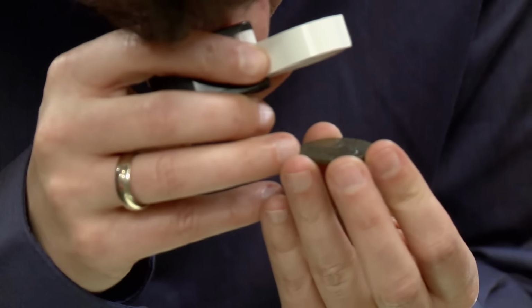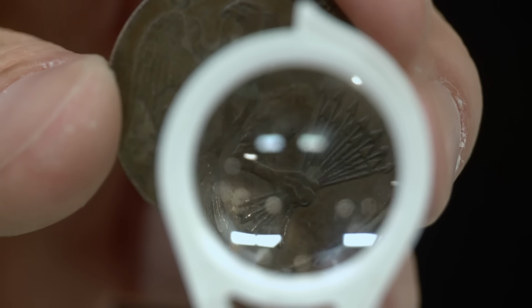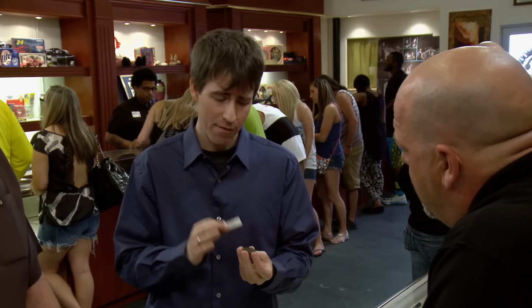So is it real? Well, I'm going to check it with a loupe just to make sure. It's struck rather than cast, and it has the engrailed edge. The surfaces are correct. Everything about it is absolutely correct. This is genuine. Okay, sweet.